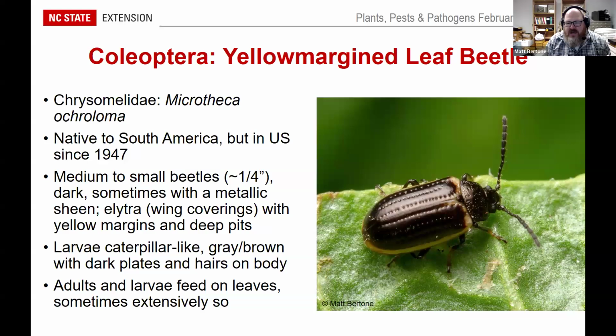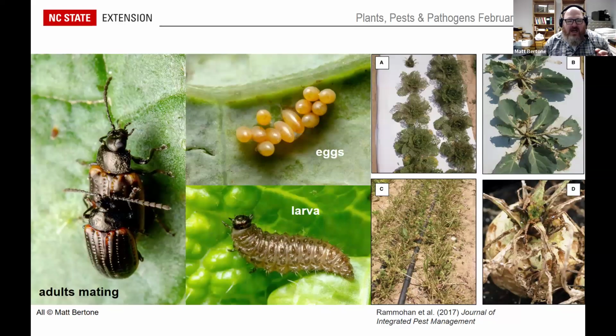I'll show you this in a second. Here's some mating adults. You can see that orangish-yellow border. The eggs are orange to yellow, kind of round, oblong, and laid either singly or in batches. And the larvae are very caterpillar-like, but they have these dark plates on their body, a dark head, and they won't have the prolegs that a caterpillar will have.